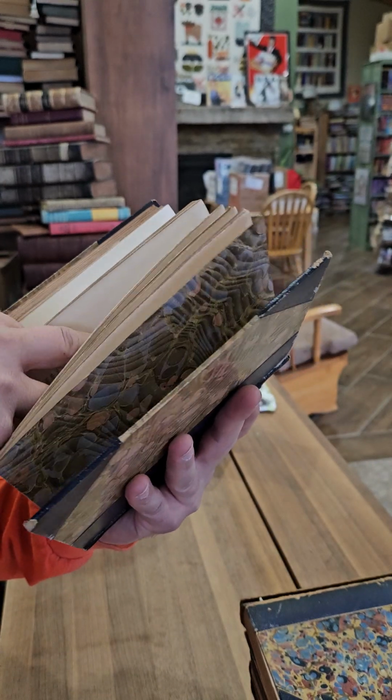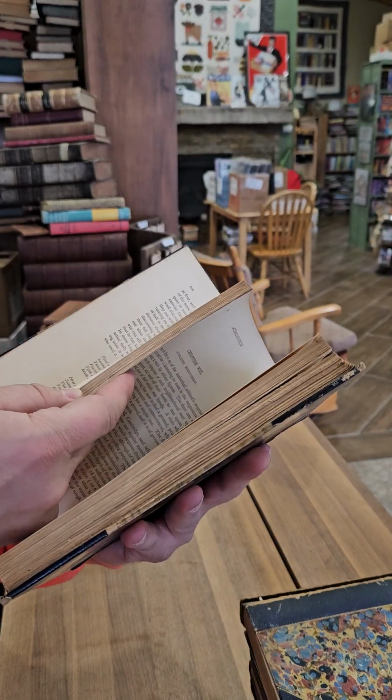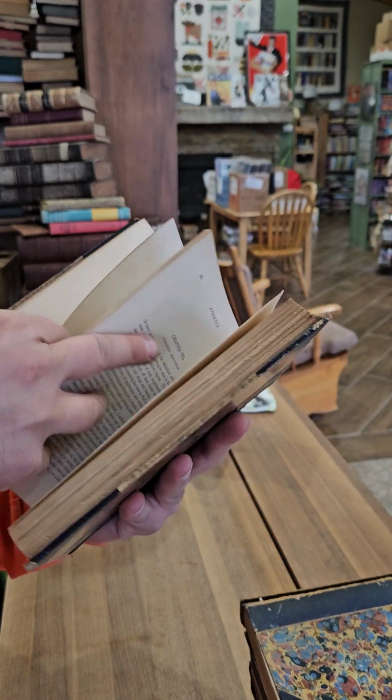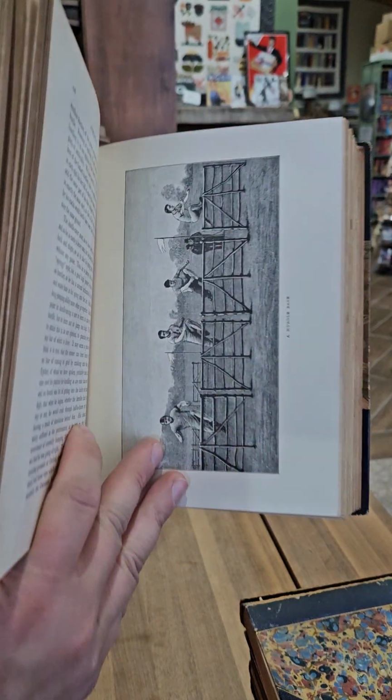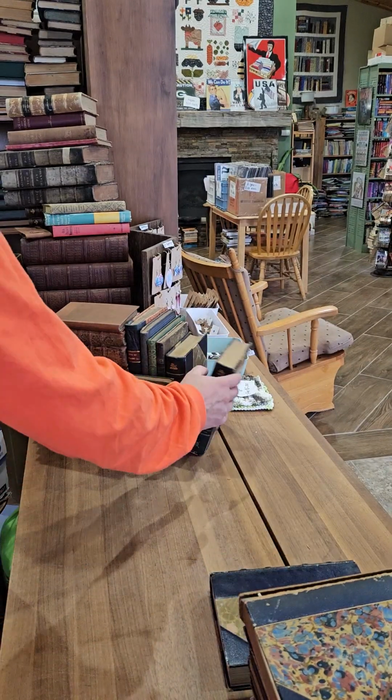So, 1889 Athletics and Football. That one, how about $75 with free shipping? I think if you know someone that likes sports, they would love this book. And again, really nice condition and the leather binding.